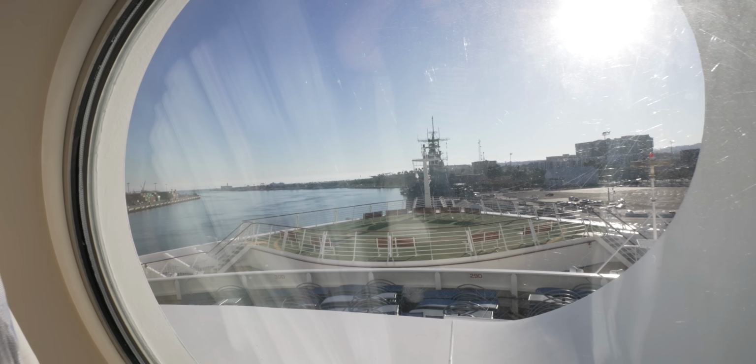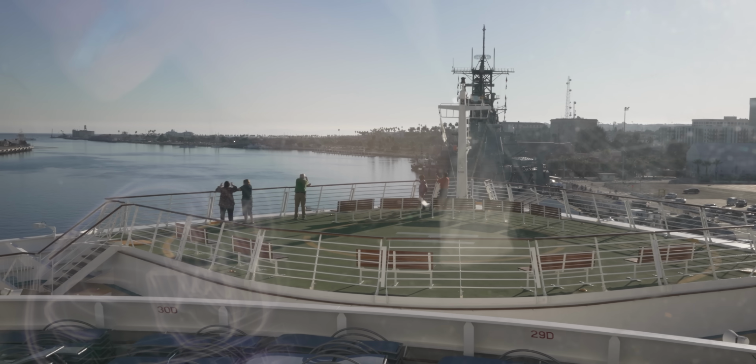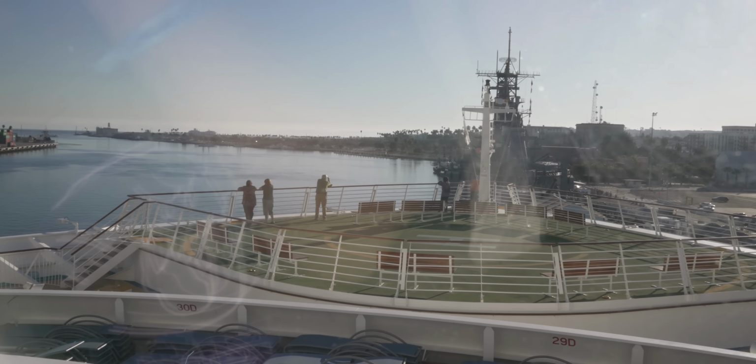So we're on deck 6, and this is the forward of the ship, which means we're at the very front of the ship. The good thing is that we can see what's coming. The bad thing is we kind of have an obstructed view with the helipad.